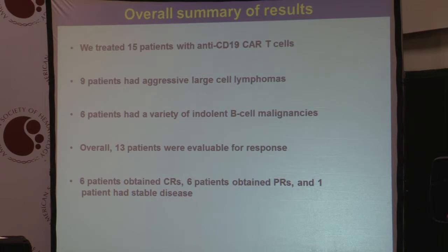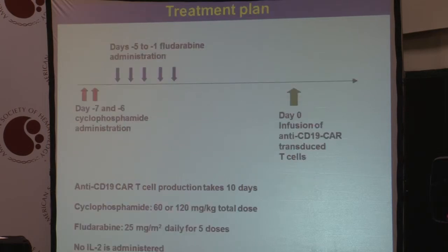The production of the cells only takes 10 days, which is another difference from our previous work. We reported previous work on CAR T cells before. We used to have a process that took 24 days. The process we now use only takes 10 days, which is critical for the clinical care of the patients because we can treat them faster. And also, we see much more proliferation in vivo with a younger, less cultured T cell.